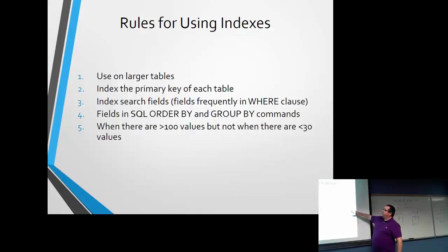Anything that you put in an order by or group by. Why? Because it makes the server sort things faster. You should always index when there's more than 100 values, but never when there's less than 30. I don't know what you're supposed to do with 31 to 99. That's a judgment call at that point. Essentially, if you got more than 100 values, it's probably worth indexing, depending on how much volume your database server gets.